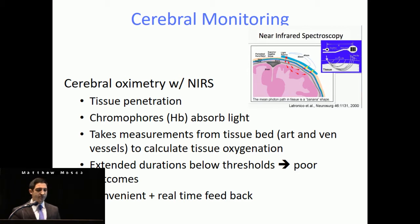NIRS. So cerebral oximetry using near-infrared spectroscopy is, I would assume, a very common practice these days. The way it works is it penetrates the tissues and is absorbed by chromophores such as hemoglobin. Most of the manufacturers say that they assume about a 70-30 split. So this technology is probably capturing about 70% venous saturation and then 30% arterial saturation. So when they use that split to report their oxygen saturation.